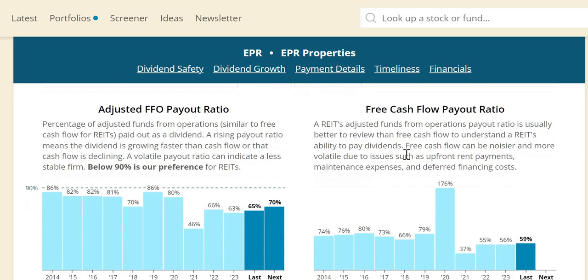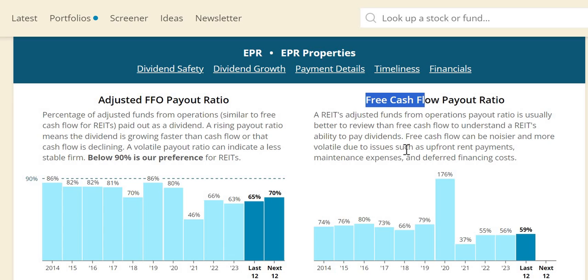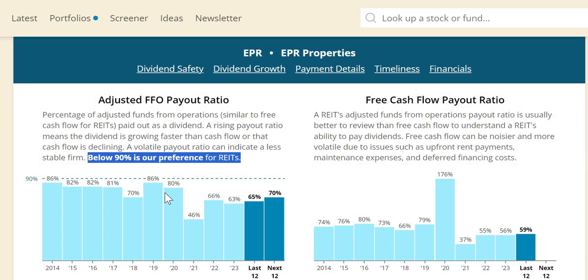Now, with other companies, so non-REITs, we do focus on the free cash flow. For REITs, a lot more volatile, so we draw your attention to the adjusted FFO, the funds from operations. Below 90% is what we do want to see for the majority of REITs. It's been below that over the last 10 years. In the 60s over the last 2, expected 2024 at around 70%.